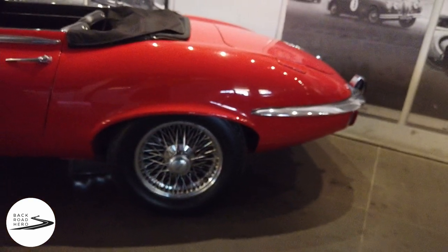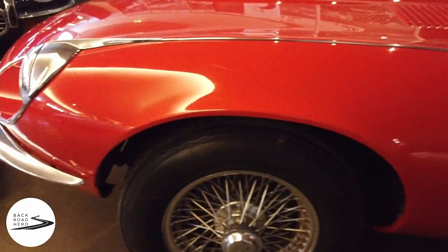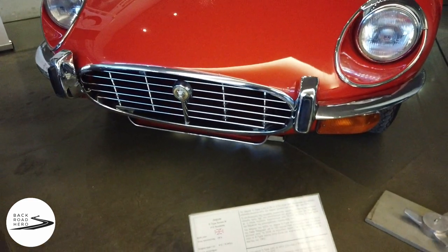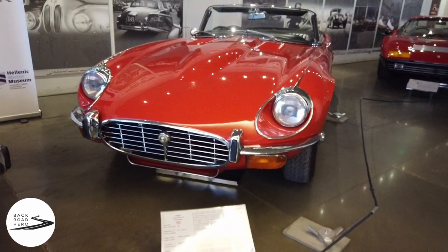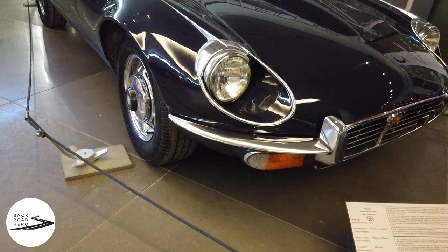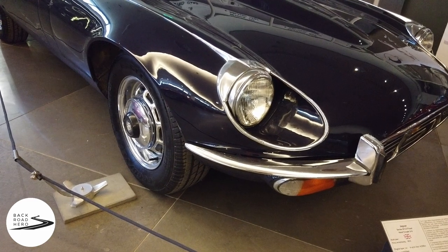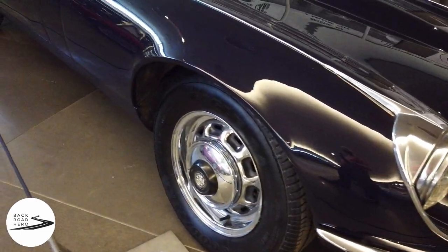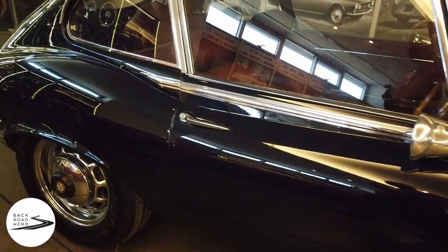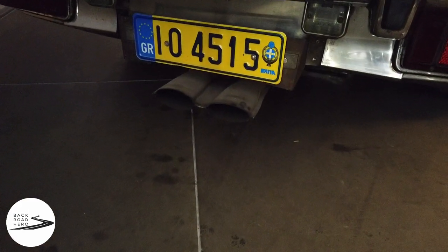So, onto the British. Here's the E-Type Roadster. This one an automatic, Series 3. 1974 V12 Roadster. Beautiful. And to match it, another Series 3. 1974, so matching cars. This one a six-cylinder 2 plus 2 coupe, a classic Jaguar lines, just stunning. No wonder where center exit pipe started. There you go.